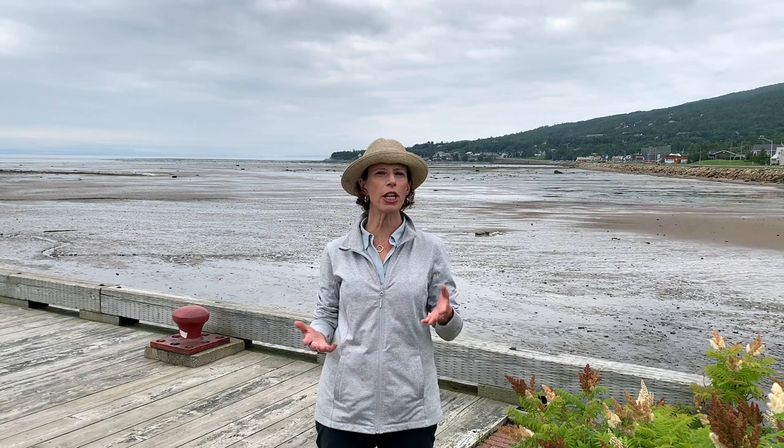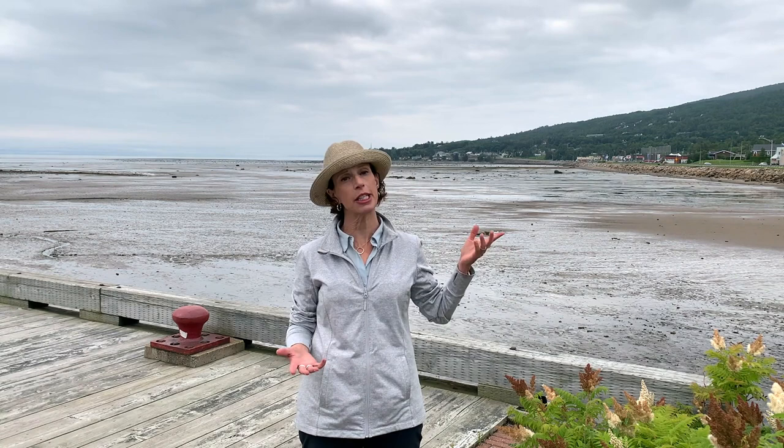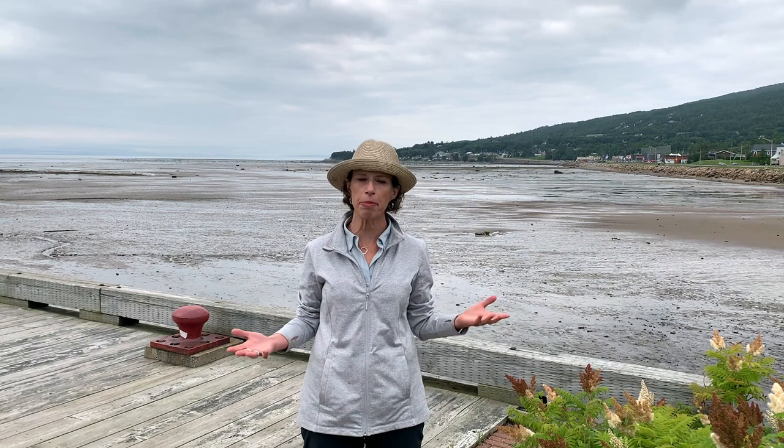And La Malbaie is so beautiful. It's got these big extremes of high tide and low tide. And La Malbaie in French means bad bay. It was named Bad Bay because when the first explorers to Quebec, like Samuel de Champlain, about 1600, came through here, he couldn't dock his ship here because the tides were so low and it would ground the ships. So La Malbaie, the bad bay. And I'm going to paint that here, show you how I do that in the wind.